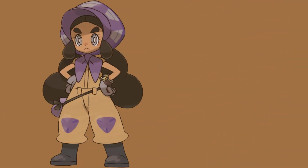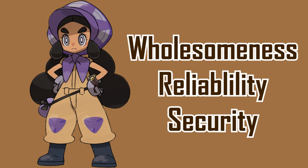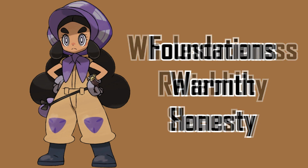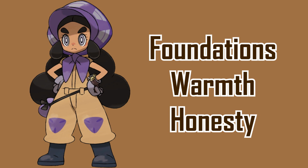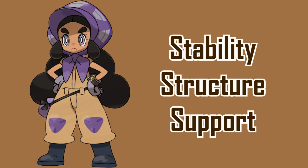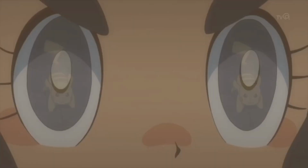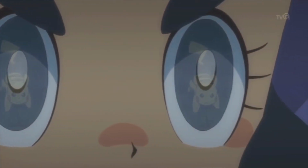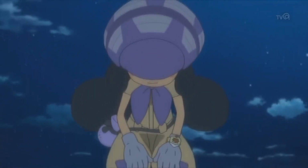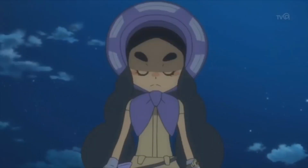Brown stands for her down-to-earth choice and work in the fields, but it can also mean wholesomeness, reliability, security, foundations, warmth, and honesty. The color brown is also a serious, down-to-earth color signifying stability, structure, and support. It has a keen sense of duty and responsibility. Brown takes its obligations very seriously, just like our little Appu.